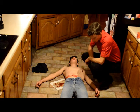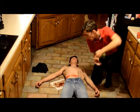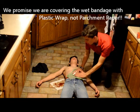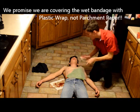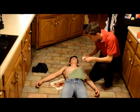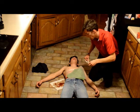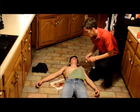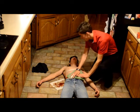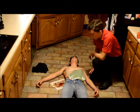I'm going to address these wounds now, starting with these extruded organs. I'm going to apply a wet bandage, cloth. I'm going to cover it with a sterile dressing, taping it down on 4 sides. During this time, my partner is continuing to maintain C-spine and maintain the patient's respiratory rate. Okay, we've got his extruded organs bandaged.